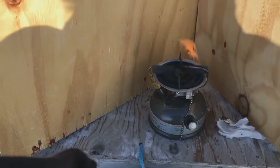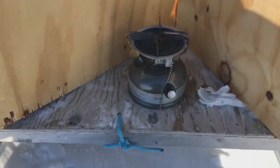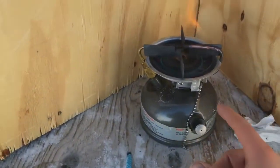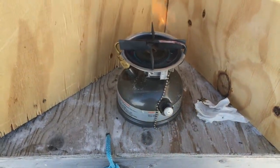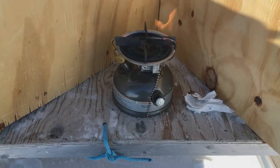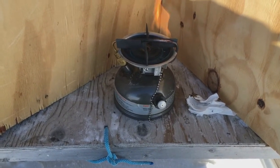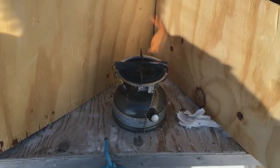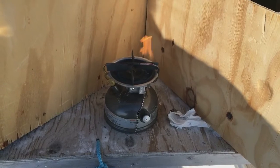Well, finally got the stove going there. I used a tarp, got some matches, and got the little stove going, so I'm pretty happy about that. I had to heat up the pump plunger, and the little rubber washer was just frozen, so it wasn't getting any pressure when I pumped it. So I'm going to put some Klik on there, see if I can fry that up and enjoy a little bit of a hot meal.